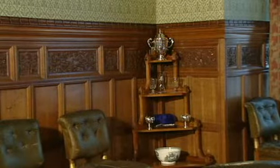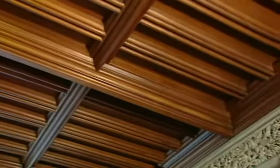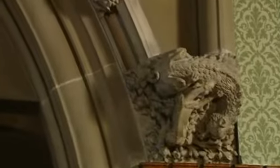This, without a doubt, must be one of the finest Victorian domestic interiors in England. I mean, the ceiling alone, of course, there's a few good English oak trees gone into it. The fireplace is a wonderful creation, it's got to be the biggest inglenook fireplace in England.